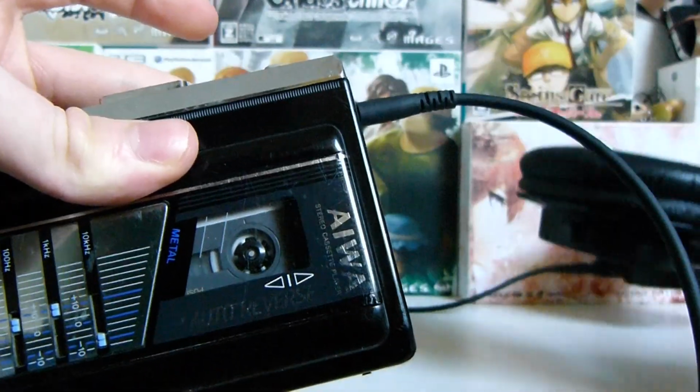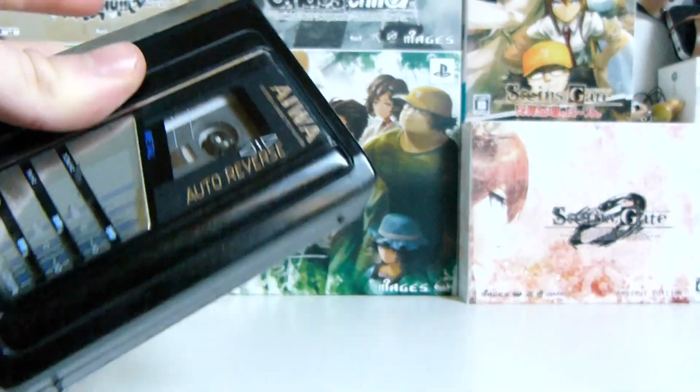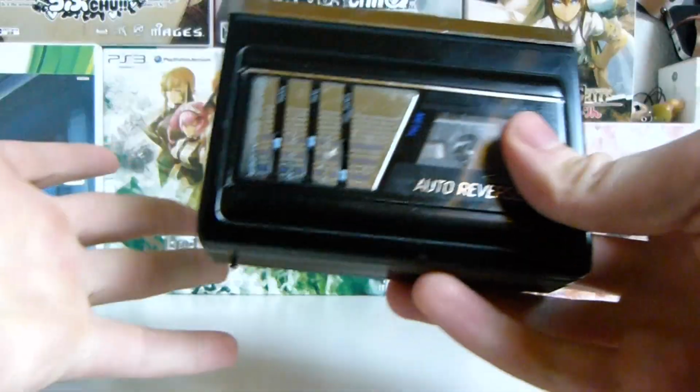So that's the auto reverse part, which I really like about this model of mine. And I know it's kind of sad that I don't have the back part, but it's still pretty cool. And that's probably going to be it for this video.